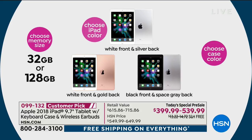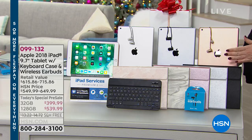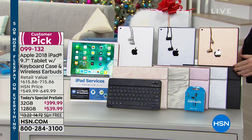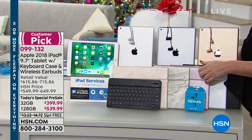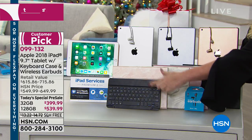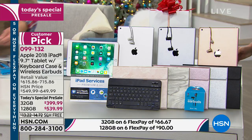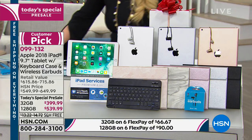Then you can do gold, space gray, or silver. And then with the accessory packs, because you are getting the case, you get that. Normally you have to buy the case separately. We're giving you the case. We have black, we have silver, we have rose gold, we have silver marble, or we have pink. You get this wonderful keyboard, the wireless keyboard with it, and the wireless earbuds along with it.